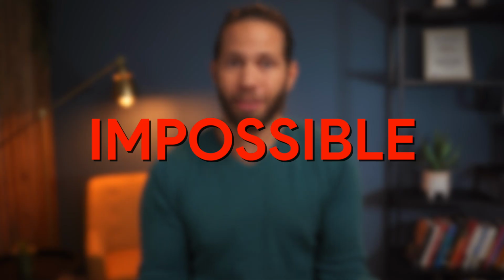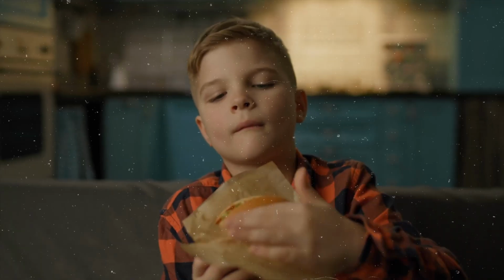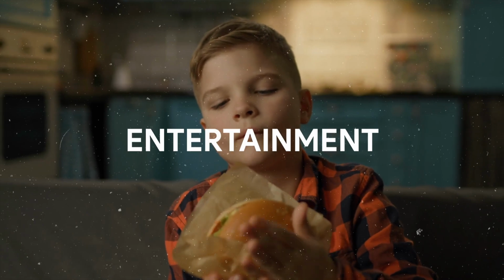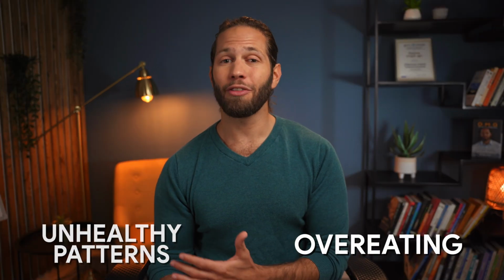which is impossible. Now this scenario is an example of boredom hunger, which is when the child eats out of boredom or as a way to pass the time. Children many times turn to food for entertainment or just to distract themselves. But if these habits continue and the child is not able to tell that this is not real hunger, it can lead to overeating and unhealthy patterns.